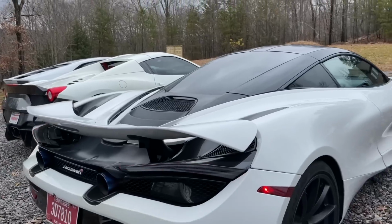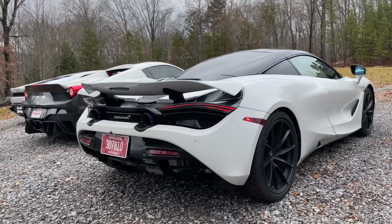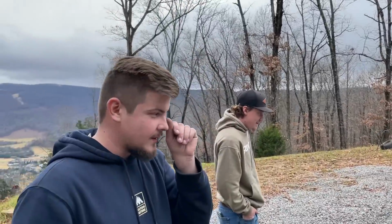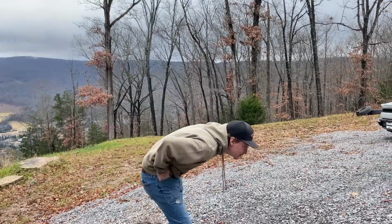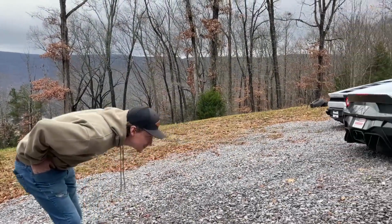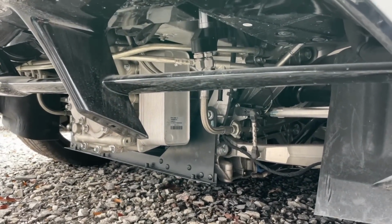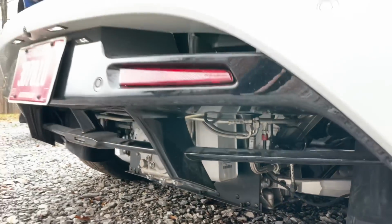Man, look at that rear end right there. Crazy. It is still missing the diffuser. We didn't put it on yet. It looks pretty sick, actually. It actually looks pretty cool without the diffuser. Dang, you can see everything. The transmission? Yeah. That's crazy. This is the dual clutch transmission, right? Yeah, kind of like the 8-speed Ferrari dual clutch. 8-speed. Dang.